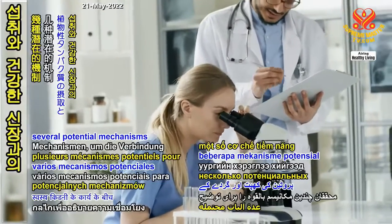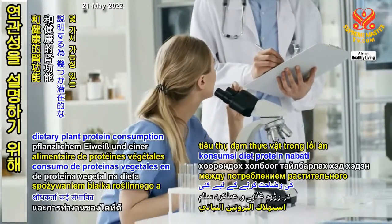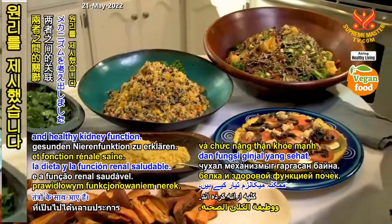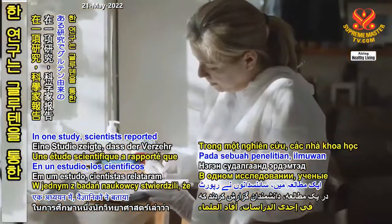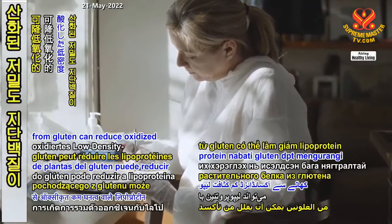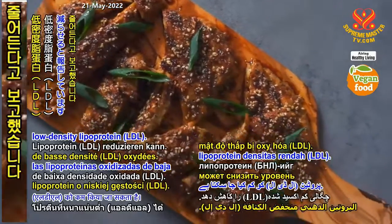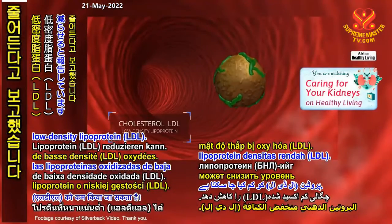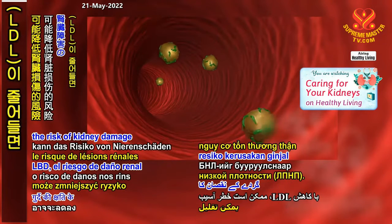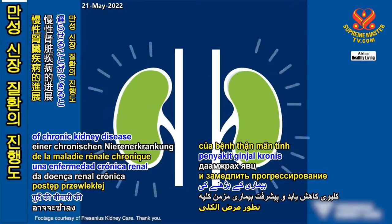Researchers have come up with several potential mechanisms to explain the link between dietary plant protein consumption and healthy kidney function. In one study, scientists reported that eating more plant protein from gluten can reduce oxidized low-density lipoprotein, or LDL. By lowering the LDL, the risk of kidney damage may be reduced, and the progression of chronic kidney disease may be slowed.